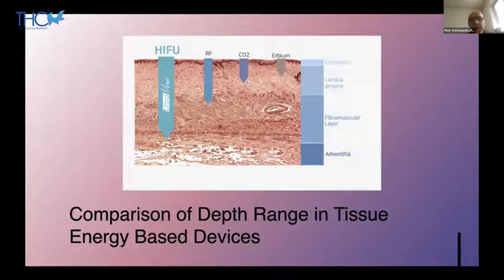And we see here that lasers, both erbium and CO2, act rather superficially. RF can reach deeper to the fibromuscular layer, but HIFU can reach almost the whole vaginal wall, namely the lamina propria and fibromuscular layer. And we must remember that the fibromuscular layer is responsible for vaginal laxity, for cystocele, for rectocele. And in early stages of cystocele and rectocele, we can use HIFU with a very good effect.